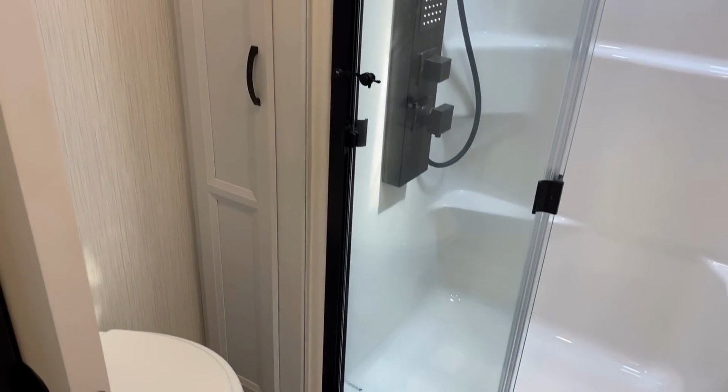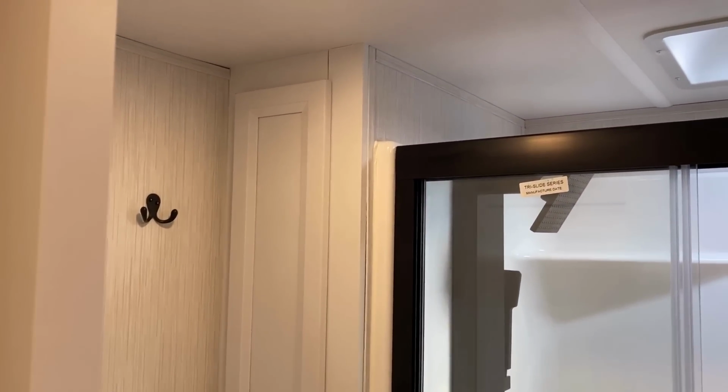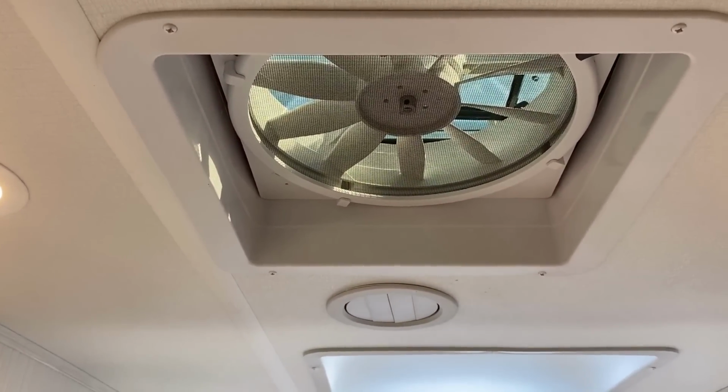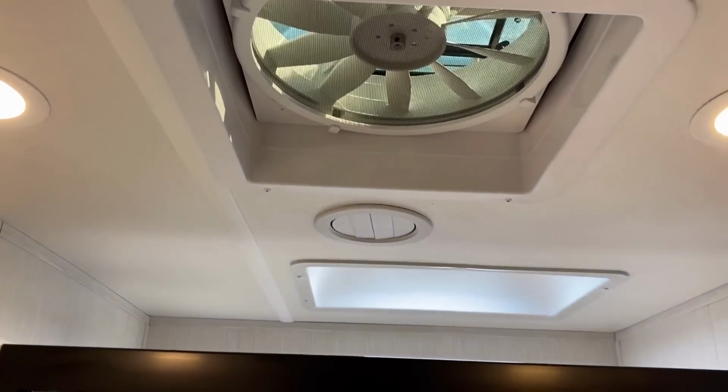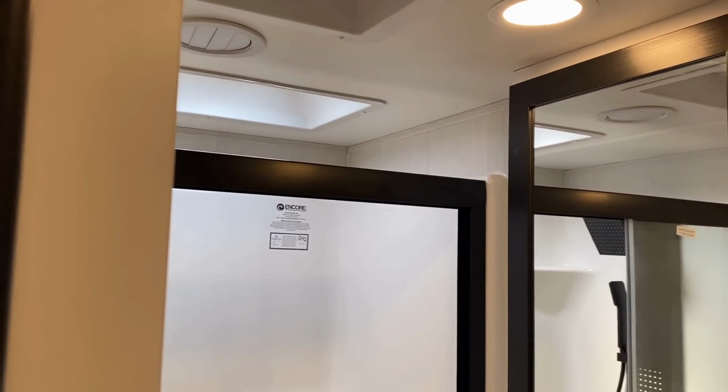Porcelain stool, floor to ceiling storage with storage over here on the left side. And again, the Taco Tuesday Fajita Friday Fume Fighter fan up here, as compared to the little 4-inch dollar store fart fan. They're doing the big one.